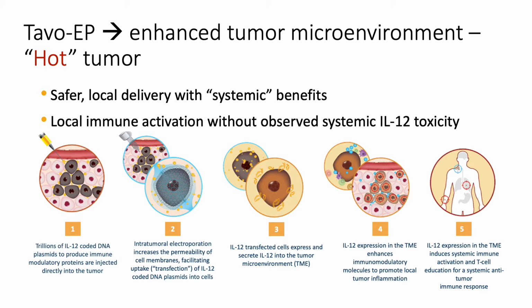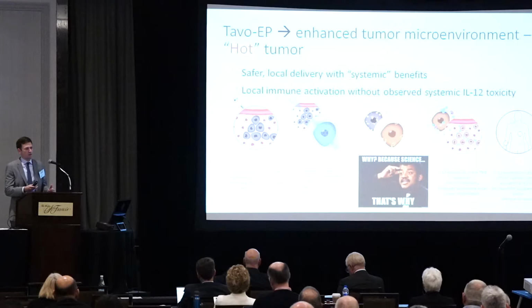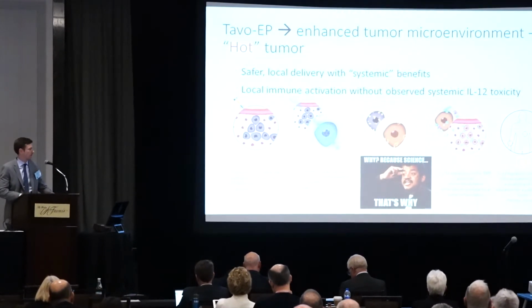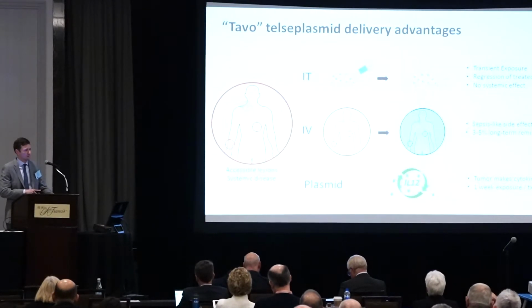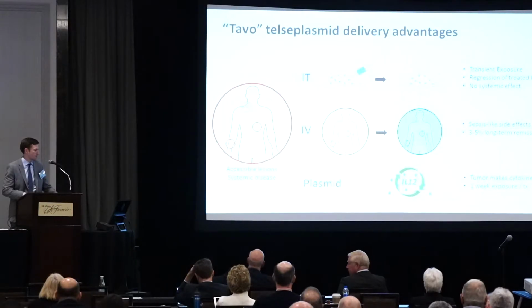So what is electroporation? Electroporation pretty much is delivery of electricity, which induces the cell membranes to open up, so this IL-12 plasmid could then go into the cell, gets transfected, and then the tumor cell itself will secrete IL-12 within the tumor microenvironment. And again, you get the local benefits of IL-12 within the tumor, you get systemic benefits as well, without that IL-12 systemic toxicity. This plasmid is really the key here. It's unique in that you get sustained IL-12 exposure within the tumor as opposed to a transient exposure if you were just to inject it directly into the tumor without it being transfected. And of course, again, the systemic effects if you were to inject it IV.